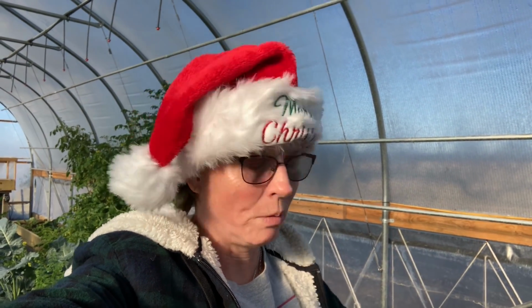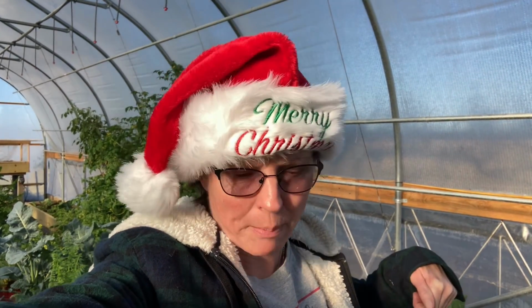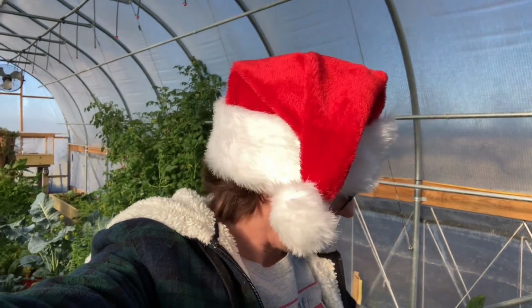So guys, you saw that we got down to 26 degrees here. You saw how some of my stuff looked out in my raised gardens. The high tunnel got down to 32. And I got up at about 4 a.m. this morning and came out here and turned on the heat. And it got up to 40 degrees almost instantly. We do use a Mr. Heater. I think this is probably going to be the last time we do this.